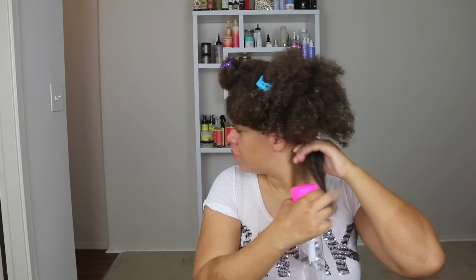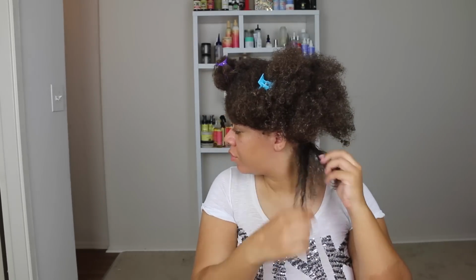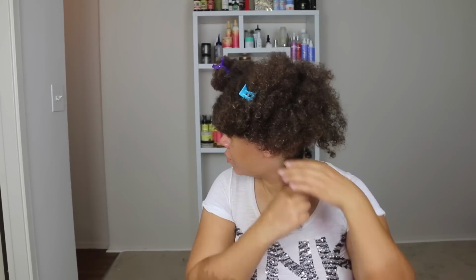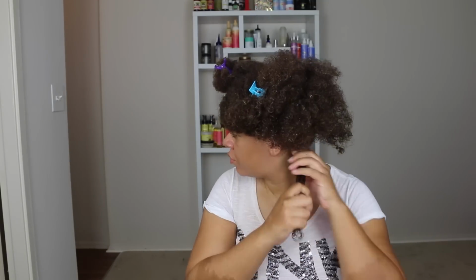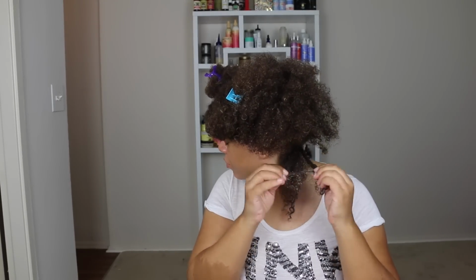So remember, water is a moisturizer on its own. So that's why when you apply water to your hair, you are giving your hair moisture. You just want to make sure that you keep that moisture in your hair. So that's where the oils come in. It helps to seal that moisture in, helps to lock it in, and that's what you want to prevent your hair from drying out.